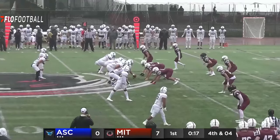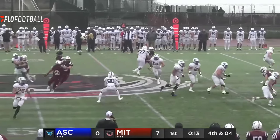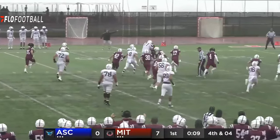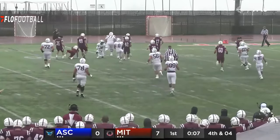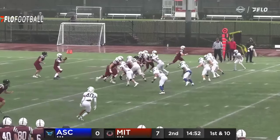Glass and Bowen on the near side. Carrier in motion. He's going to throw over to Bowen. Bowen cuts inside. He's going for it. That's going to be a first down and more. Over it. It resulted in 7 points.